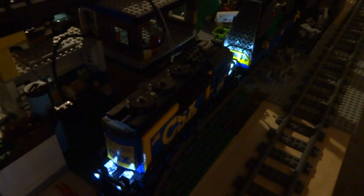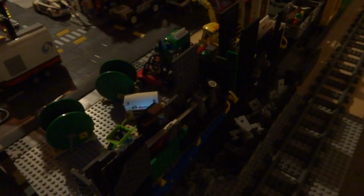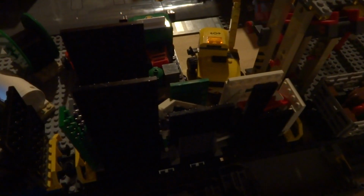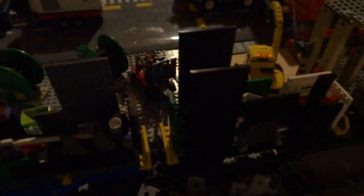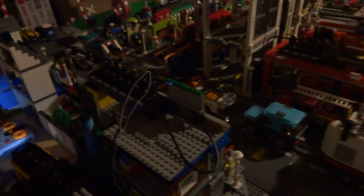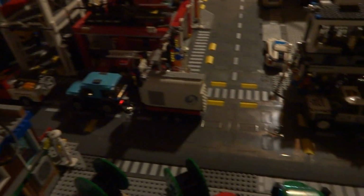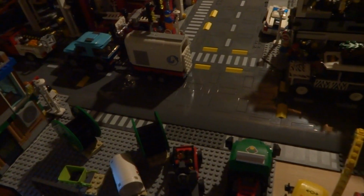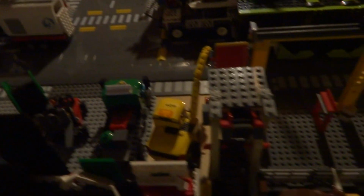So got the 60052 cargo train ready to pull a pair of flatbeds with a bunch of base plates and all sorts of random scrap and stuff. So that's basically the whole train itself. Nothing new with the lights and stuff, although I really wanted to try to add something new this coming November or December.